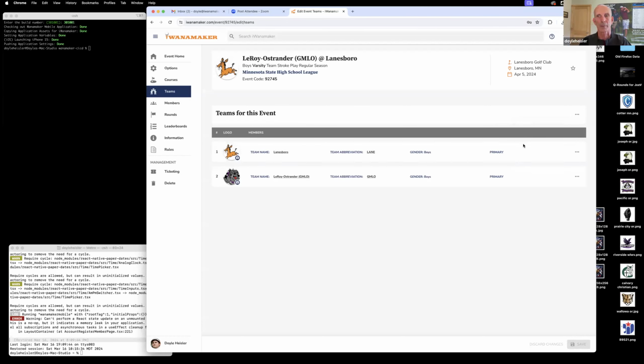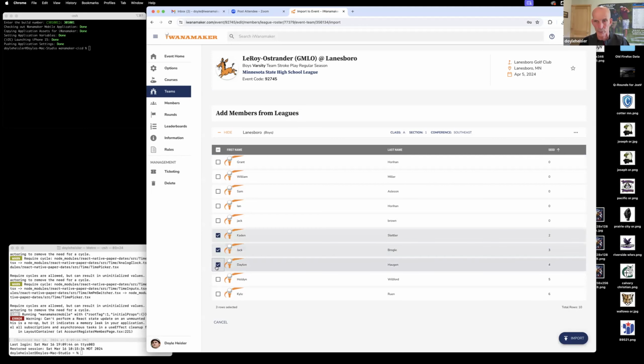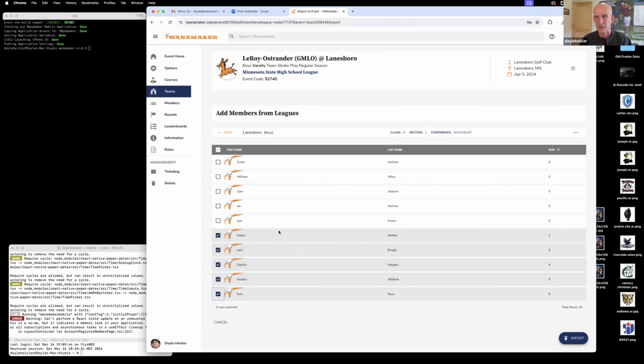So now, what do I do? What can I do as far as this team goes? Well, I could change the team name, I could change the logo, I could change the abbreviation, and I could also add golfers. So if I want to add golfers, let's just go ahead and grab, and I can also sort by seed here, right? And I'm going to grab 2, 3, 4, 5, 6, and I'll make one of these a 1. I'll make Jack a 1.